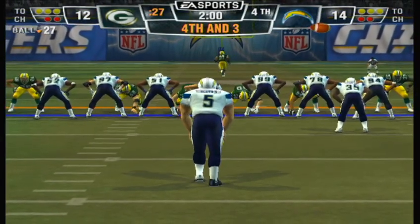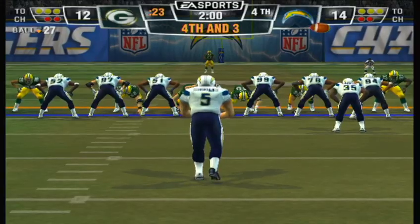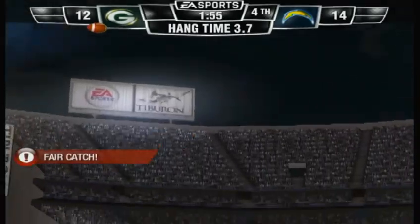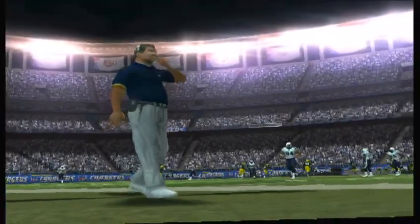Nice series for this defense. They forced the three and out. You know, we talk all the time about offenses getting momentum going and getting into a rhythm. Well, right now we're seeing this defense being aggressive, and they're in a rhythm now. Fair catch made at the 40-yard line.